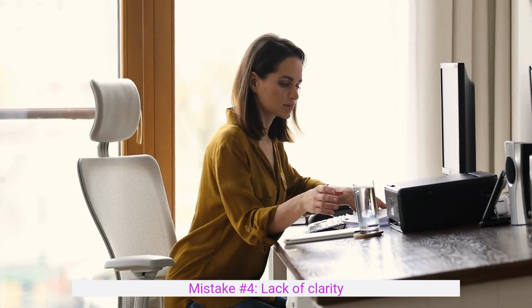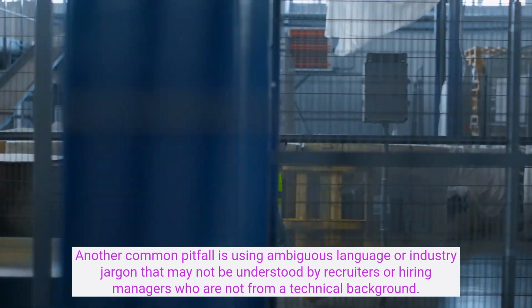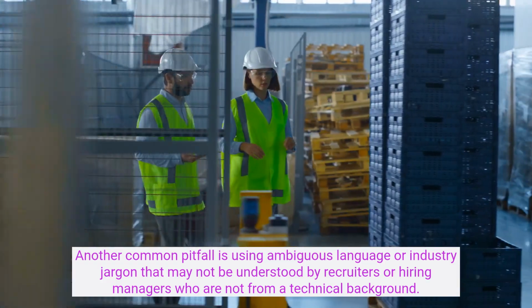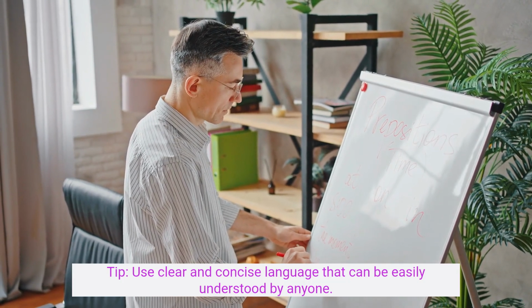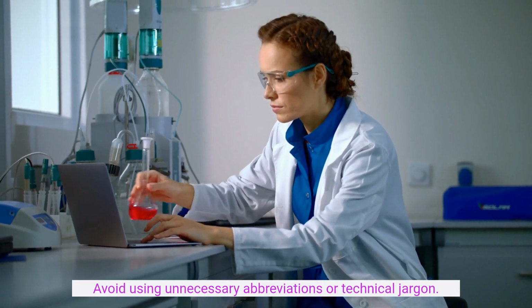Mistake number 4. Lack of clarity. Another common pitfall is using ambiguous language or industry jargon that may not be understood by recruiters or hiring managers who are not from a technical background. Tip: use clear and concise language that can be easily understood by anyone. Avoid using unnecessary abbreviations or technical jargon.